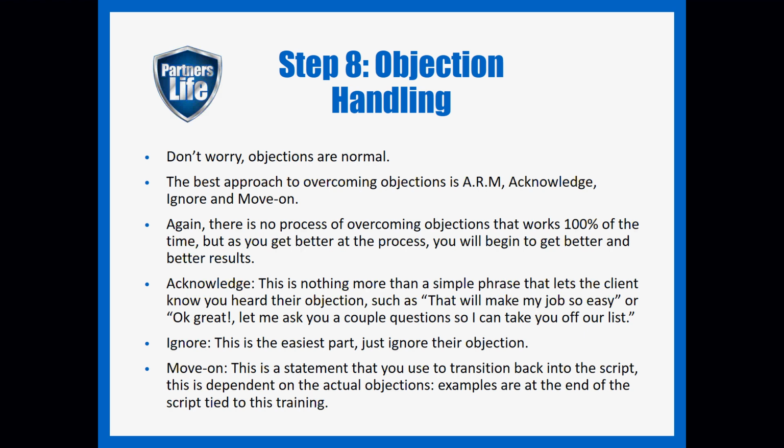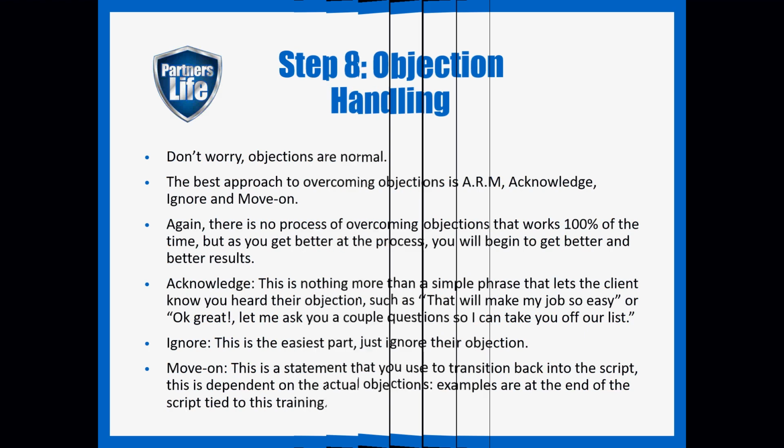But keep in mind, it could be a lot of different things there, but there really is only about 4 or 5 objections that you hear over and over and over. And if you hear one that you just have no idea what to say, call your coach.